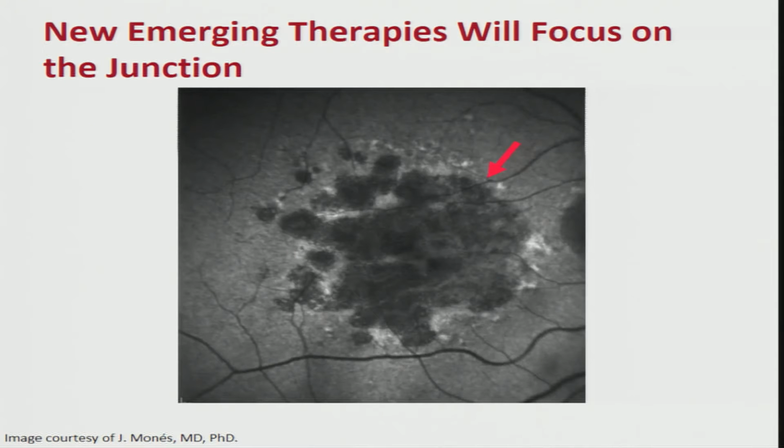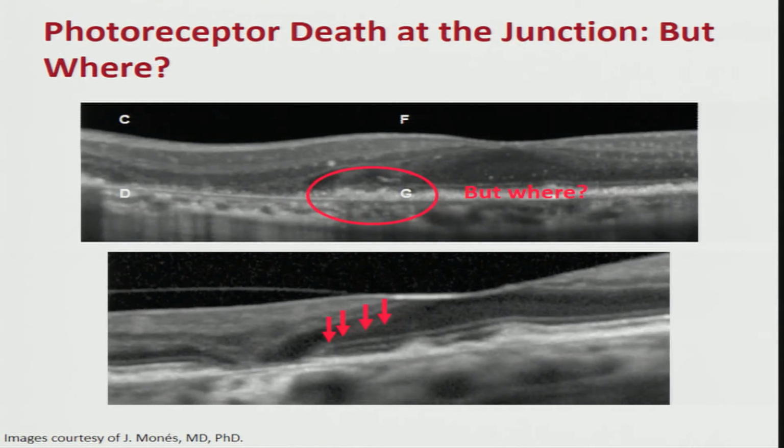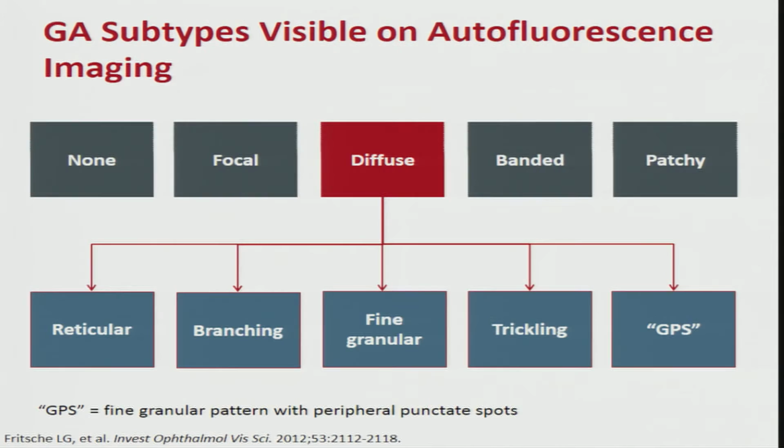Also, the junction between geographic atrophy and the normal retina is where photoreceptor cell death is taking place, and that you can see quite clearly on the OCT, as you can see in these two pictures. So you've got the area of geographic atrophy here, where there's thinning, and I'll come to that, but where the arrows are is really where the photoreceptors are dying.